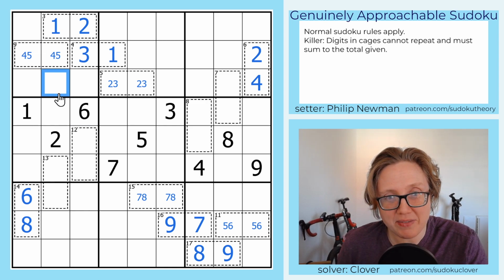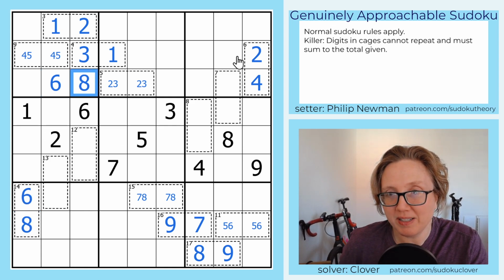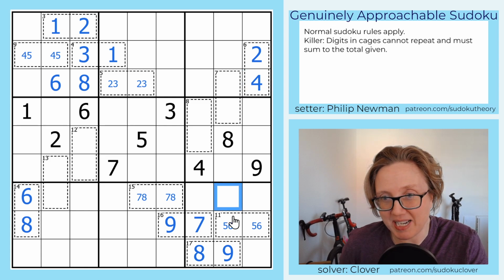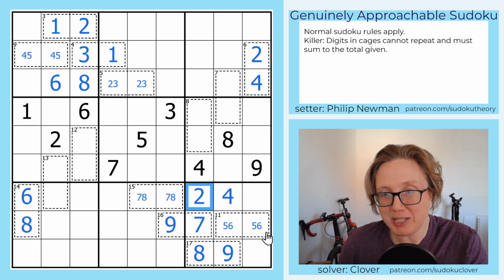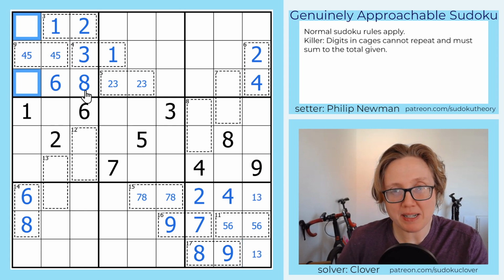These 2 6s give us a hidden 6 here. The 8 there gives us a hidden 8 in region 1. Similarly, these 2 4s give us a hidden 4 in region 9. The 2 gives us a hidden 2 there. And I'm going to mark these guys as a 1 3 pair and a 7 9 pair.